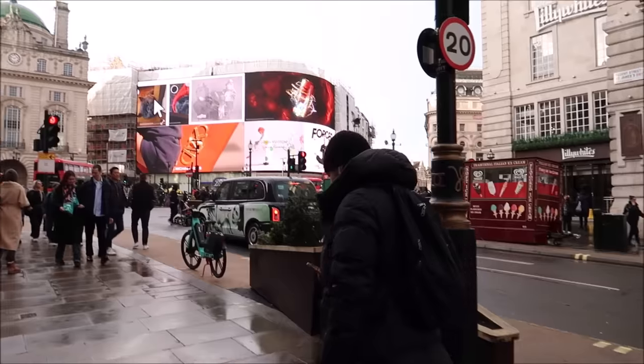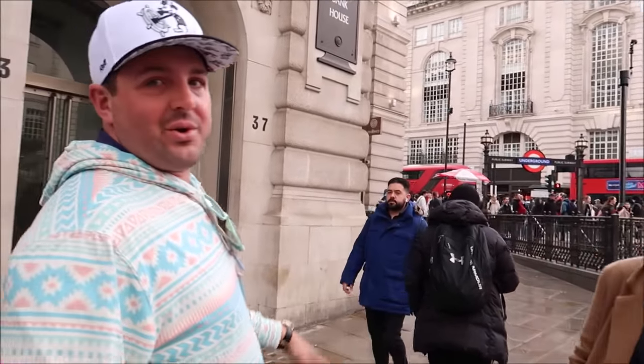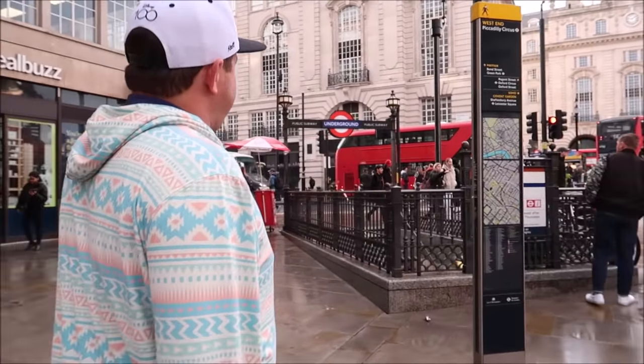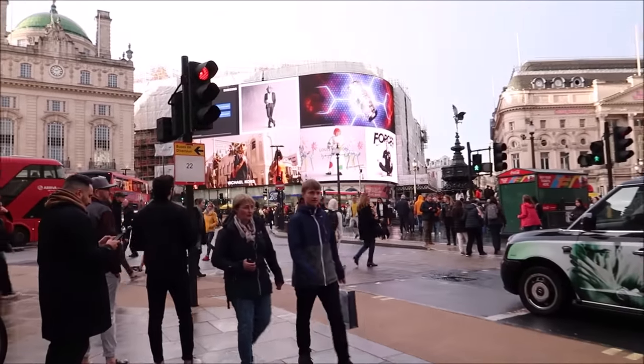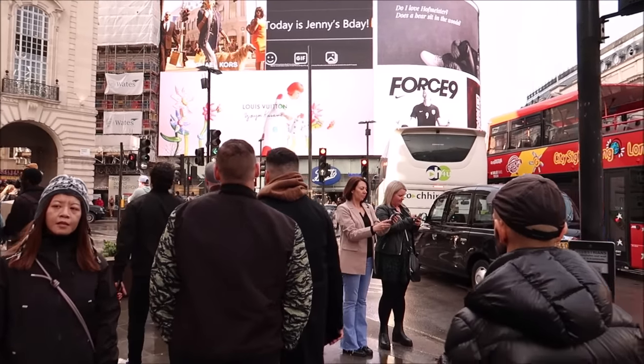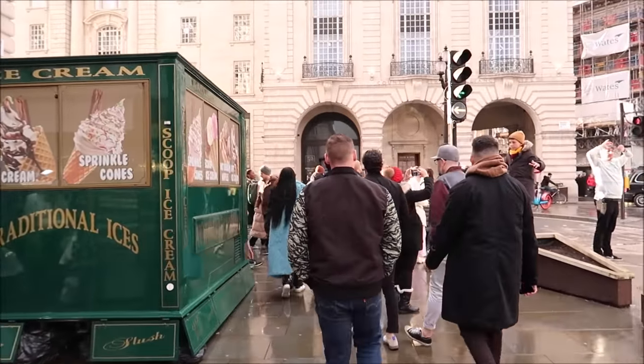Ahead of us is Piccadilly Square. Piccadilly Circus. It's kind of like Times Square, but here in London. I love this underground sign. I love all those underground signs. So cool. I get that. Yeah. Makes me want to be underground. Yeah. Look at this here. This really is like a little mini New York City, like a Times Square area.